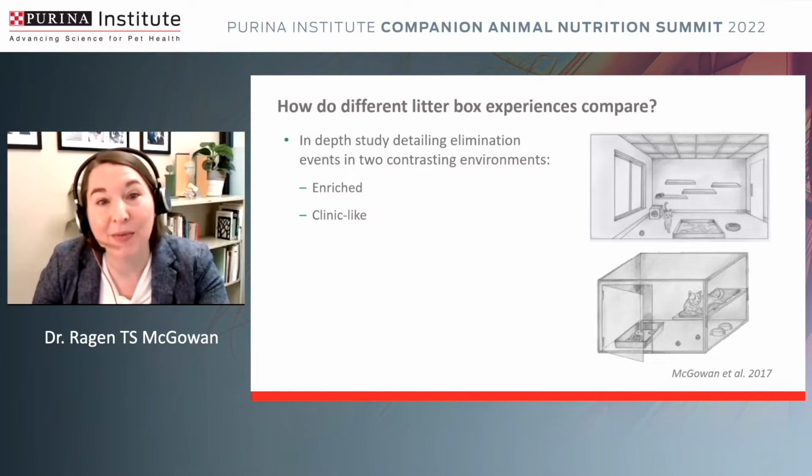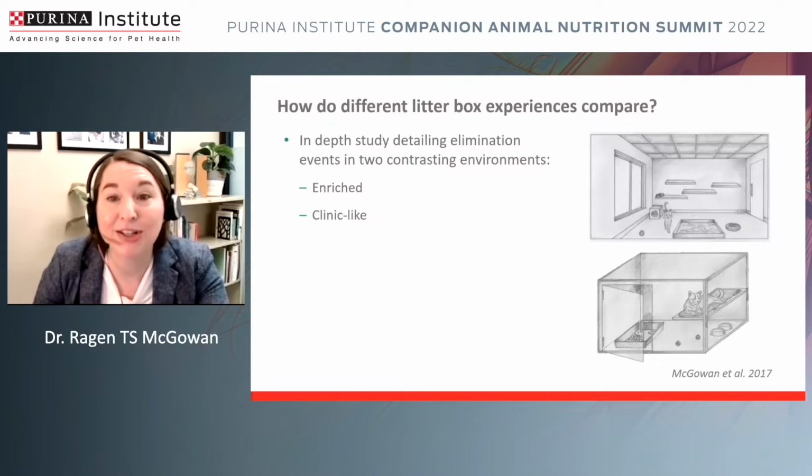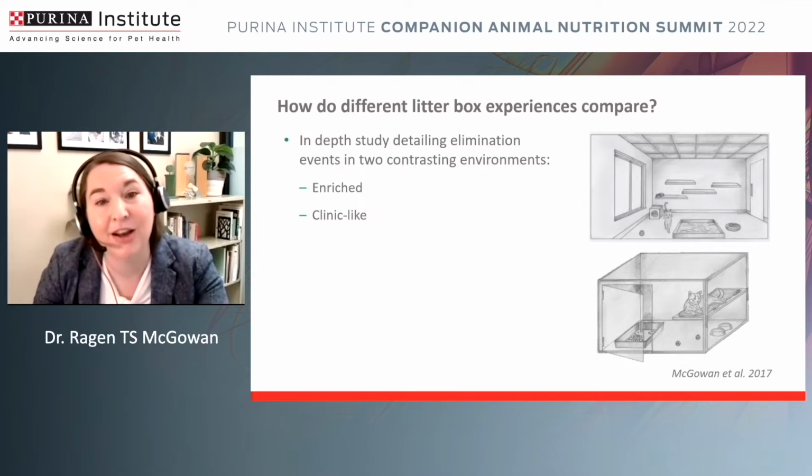The enriched environment was specifically designed to provide a positive elimination experience by including the preferred characteristics identified within the scientific literature as being preferential for cats. For example, large space, moisture absorbing fine-grained litter, odor coverage, and the good ability to conceal eliminations. Characteristics for the clinic-like environment were selected because they were counter to these preferred characteristics. For example, a small space with no moisture absorbency, low odor coverage, and no ability to conceal eliminations.